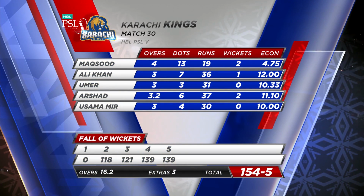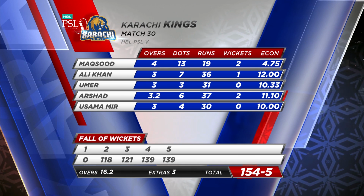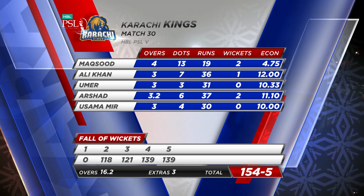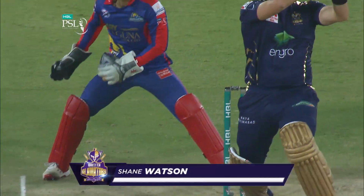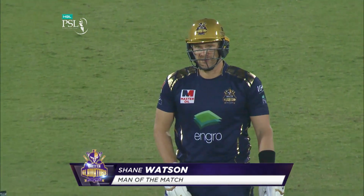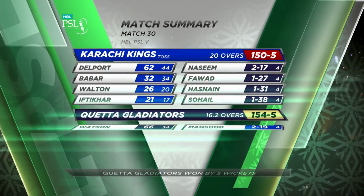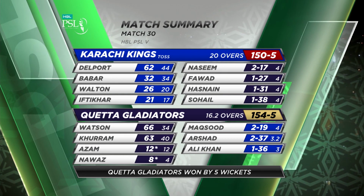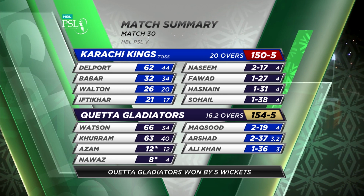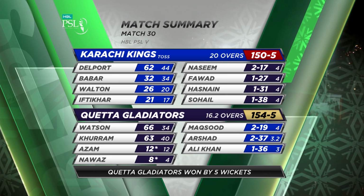Bowlers, yeah, they didn't have a lot to work with, frustratingly for the Kings, but they did make a lot of changes, and the young guys that hadn't played much got to have a go out in the middle. In the end, it was the old boy who was made man of the match, Shane Watson, for his innings. Played very well for his 66. So in summary, 150 for 5 was really a little below par indeed from the Kings here in this last match of the round robin. 154 for 5 in 16.2, and a comfortable win in the end to the Gladiators by 5 wickets.